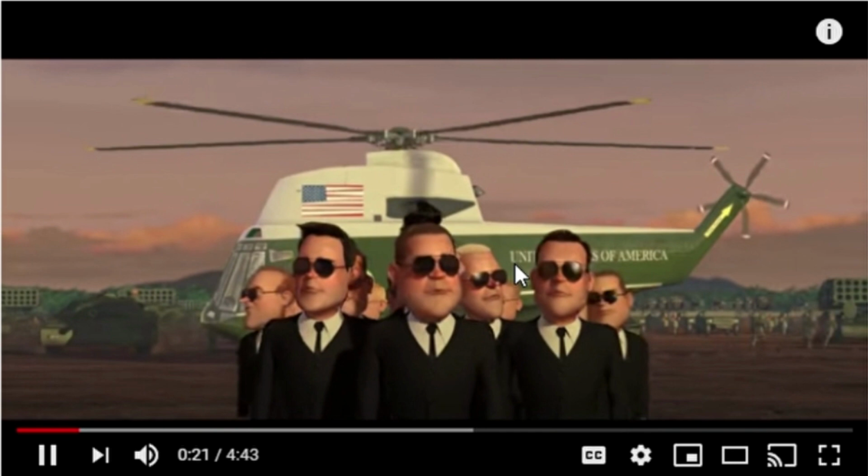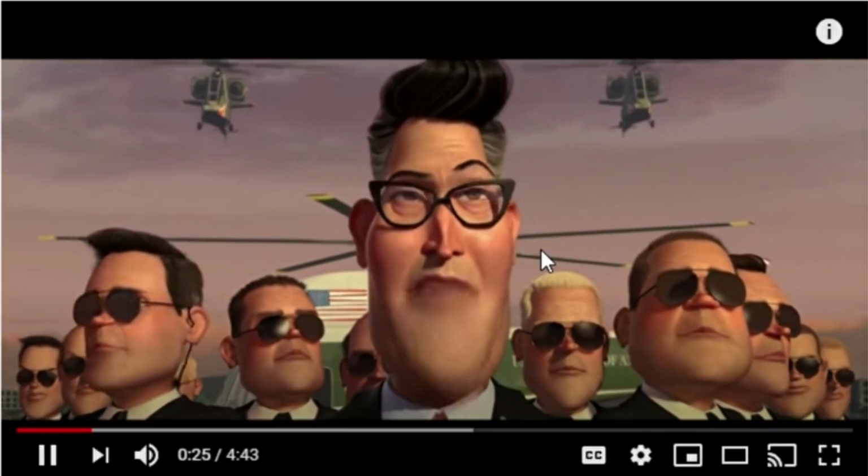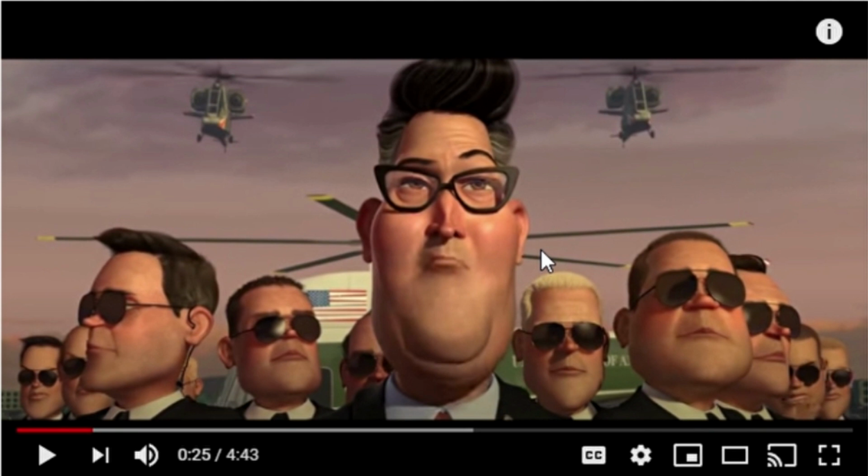And they approach. Reveal. So the president is the last person to be revealed, and as soon as he's there, he's right front and center, right in the middle of the camera.